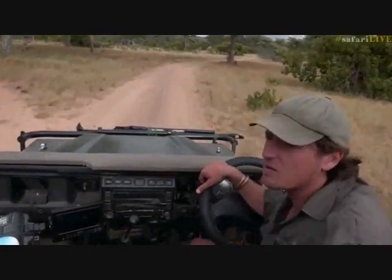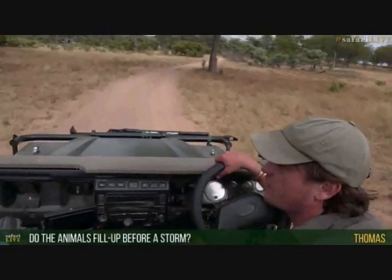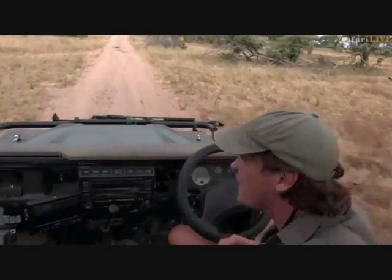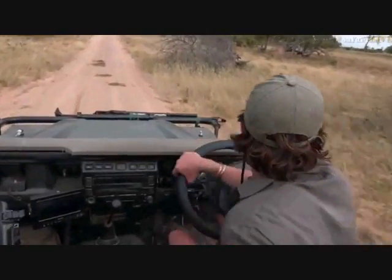Would like to know, do the animals fill up on food before a storm? I would say not. I mean, they will just continue eating. Now, a lot of the ruminants are able to ruminate during a storm, so they'll hunker down and chew the cud, but they don't.